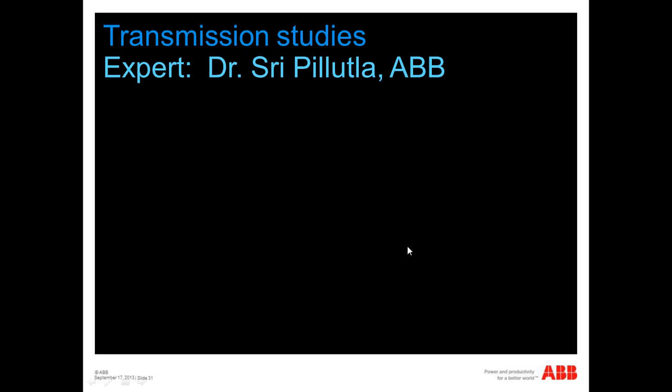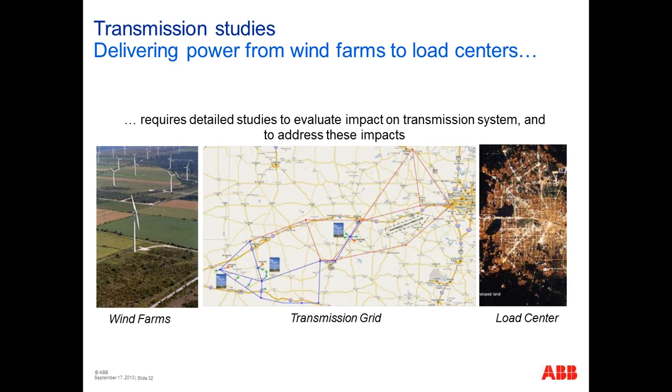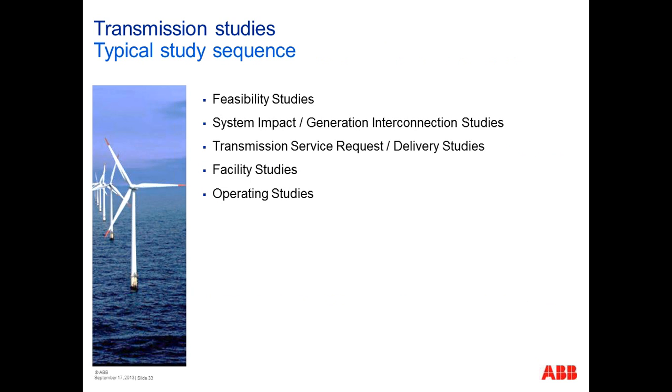Good afternoon, everyone. The types of studies that Jinzhou talked about have to do with economics, revenues, market pricing, and curtailment. Now, in addition to the economic studies, technical studies are required by system planners to evaluate the impact of proposed wind farms on transmission systems and to identify mitigation to resolve adverse impacts. This slide lists typical studies that need to be performed to be able to interconnect wind farms into the transmission grid. Transmission planners require these studies prior to granting approvals for interconnection and delivery service.